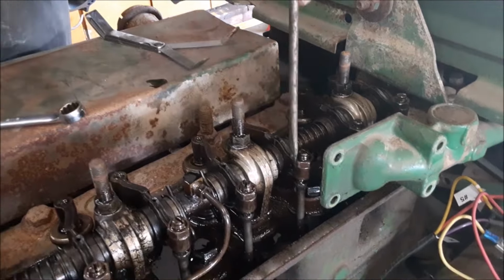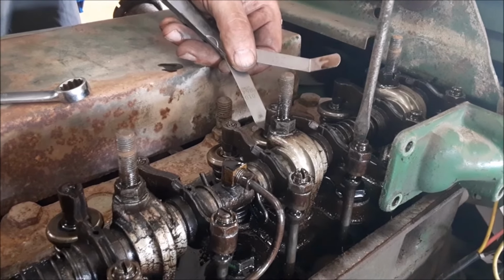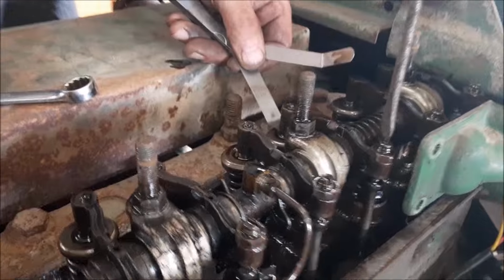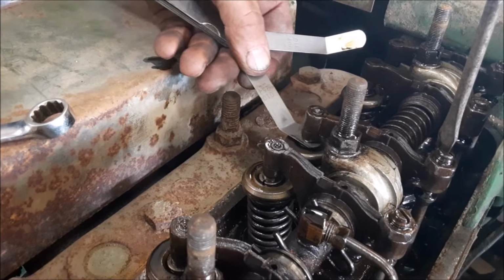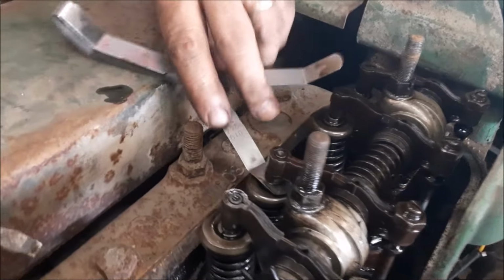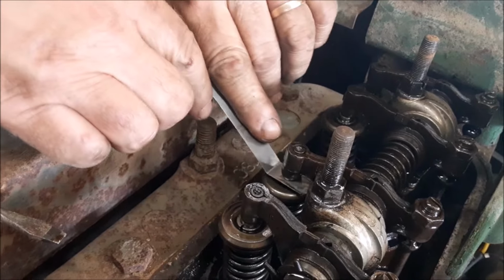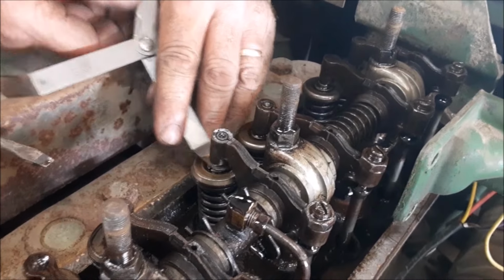So this one here is an intake, so we're going to set it to 10. What I normally do with these is I slowly turn this thing down until it starts to catch, you feel decent friction on your gauge. And then when you tighten the jam nut, it'll kind of loosen it up a bit. That's perfect. And same thing with the exhaust now. We got our 16 in the exhaust.